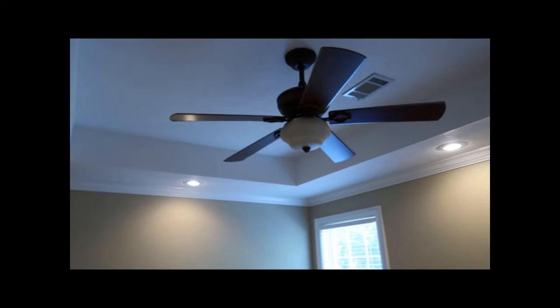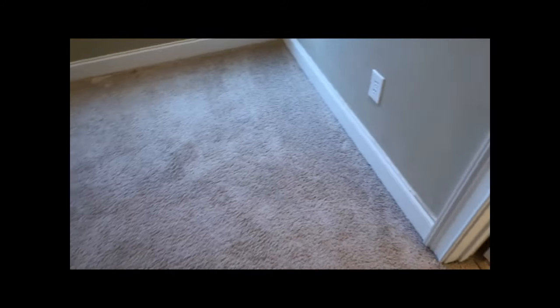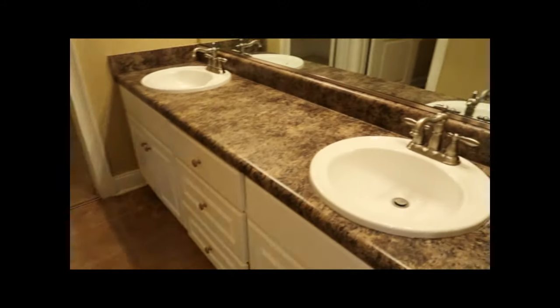Looks pretty nice in here. They did a good job of really keeping the property up. That's the remote to the fan in here as well. Carpet looks pretty good. I'm debating if I want to keep this carpet. This is a really nasty stain right here. Other than that, I don't know, you guys. Should I take it out and then try to list it?